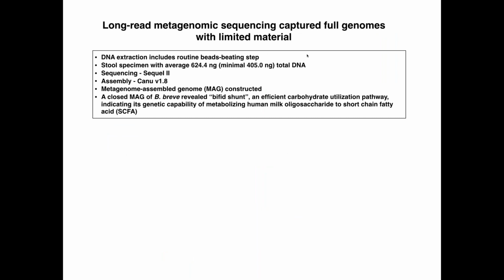And then we took some of the samples and sequenced their metagenome using long-read sequencing on SQL2. What we did is we pulled up the samples with DNA already extracted using our routine DNA extraction kit that involves the bead beating step. We did not re-extract the samples using long molecular weight protocols, simply because we don't have that material. So we picked the samples with around 500 nanograms of DNA, more or less, sequenced them on SQL2, assembled them using Canu, binned them, and constructed metagenome-assembled genomes.